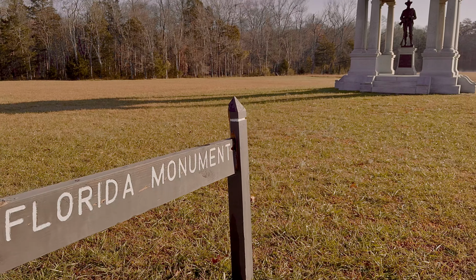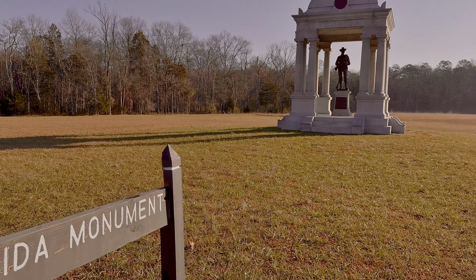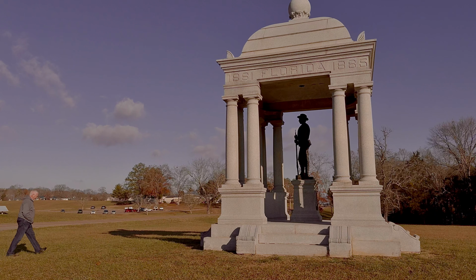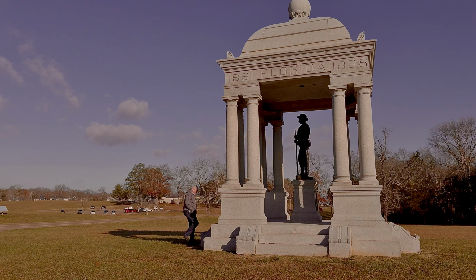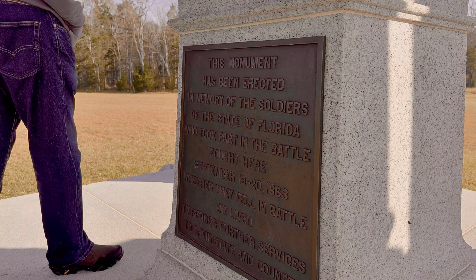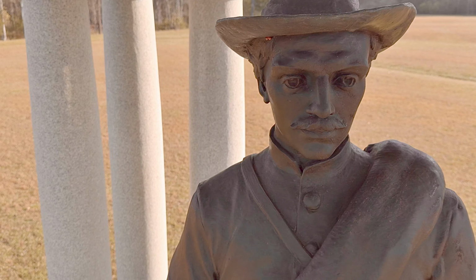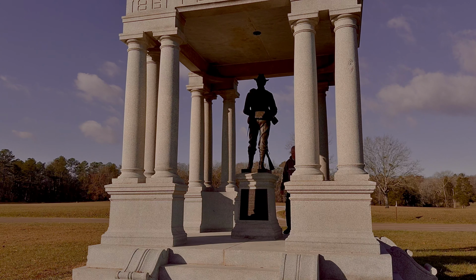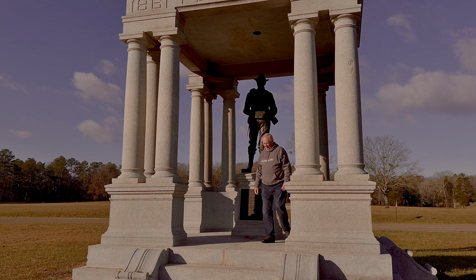And so there's a lot of history here. You're going to see a lot of monuments. You're going to see a lot of what they call tablets. The blue tablets tell you about the Union side. The red tablets tell you about the Confederate side. There will be a lot of small markers to tell you sort of what happened. There are signs along the road to take you on the tour. And we're going to go see a lot more of it here on the New Retired Me channel. That video will come up a little later.